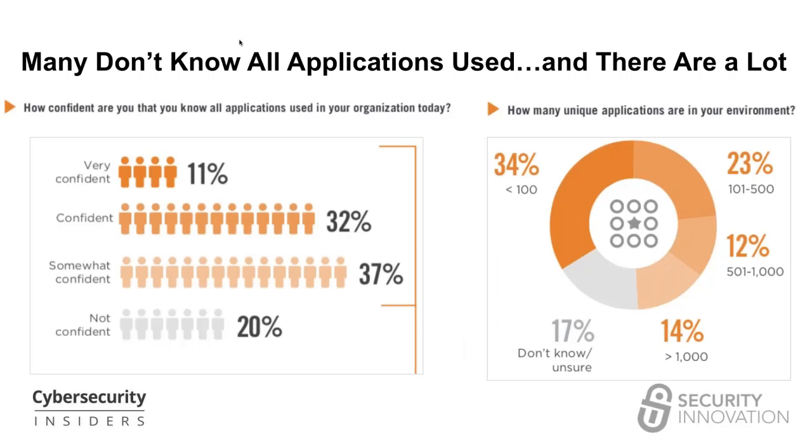Another data point. This one, again, quite disturbing. But when asked, how confident are you that you know all of the applications that exist in your organization? Only about 10% said that they're very confident. 20% were not confident at all. And in fact, more than half were either not confident at all or just somewhat confident. And this is the case of shadow IT.